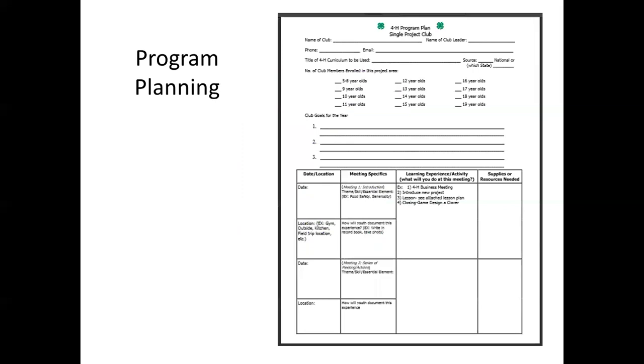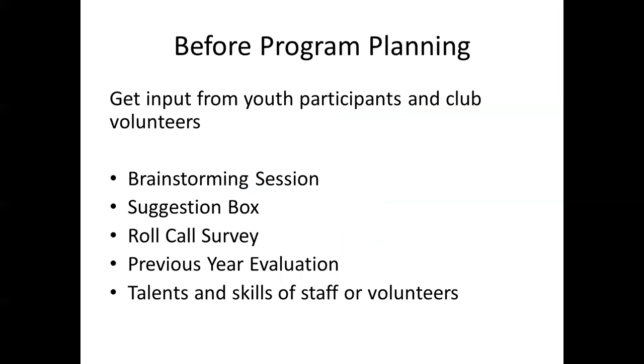Think of the program plan as a snapshot of the year to come. So before you begin planning for your 4-H club, it is a good idea to get input from youth, parents, and other stakeholders in your club. You could do this by brainstorming, suggestion box, roll call survey, looking at previous year evaluations, and also taking a look at what talents and skills are available with the staff and volunteers that you might have at your site.